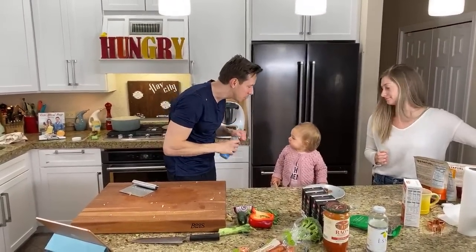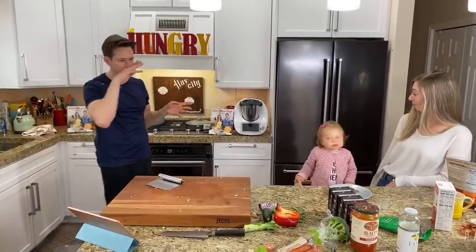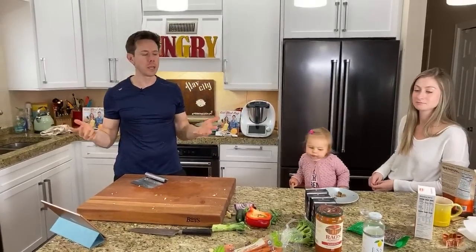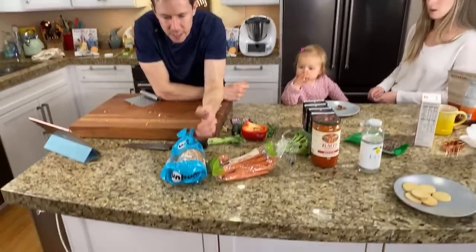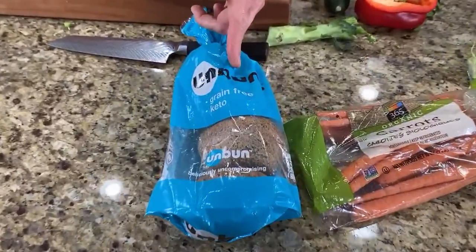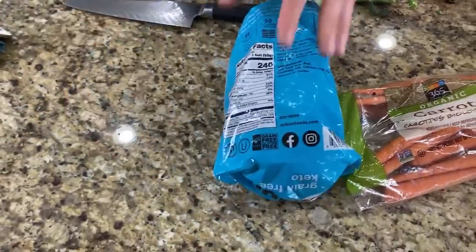Tricky matrickster. Huh? So another reason why I love this recipe is because it's easy, right? Just set it and forget it. We're going to make some homemade garlic butter, and then we're going to use this, Art. I really implore you to try it out if you can find it and if you feel like spending the money. The Unbuns are keto grain-free dinner rolls.